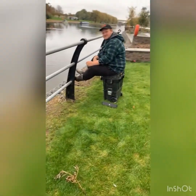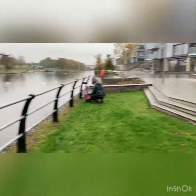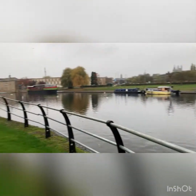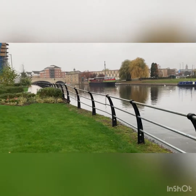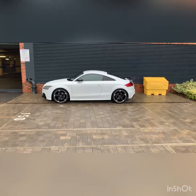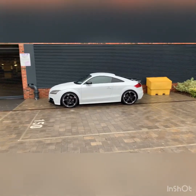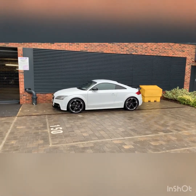Now this is the way to do magnet fishing. Bring a speaker out with you so you've got a bit of music with your mates. Well, there you go. I'm gonna head down towards Asda side. There's a bridge there. The rain's coming down a bit harder now. Oh, just on the way to Asda. Check that nice Audi out.